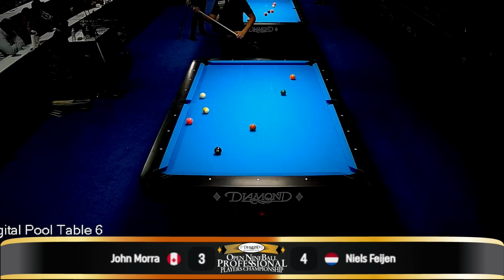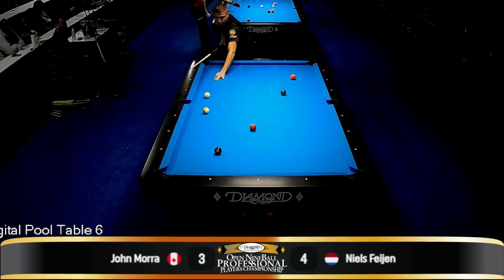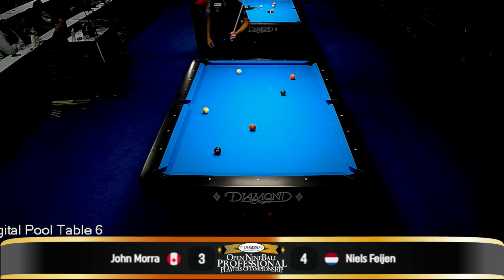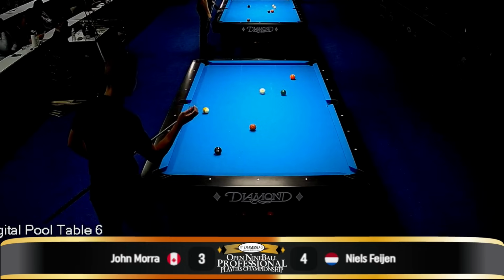Just has to get position on the 5. I would expect him to maybe pull back or go a couple inches forward. More than a couple inches backwards. Threw that ball all the way up table.